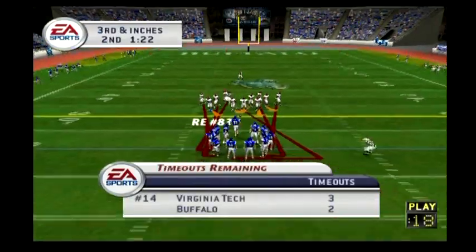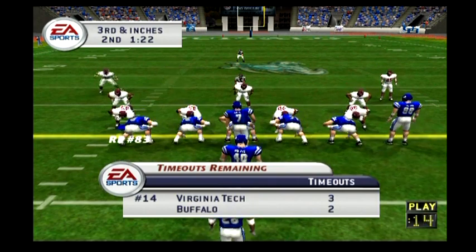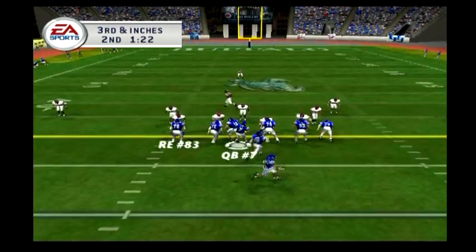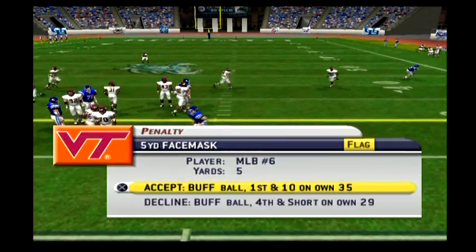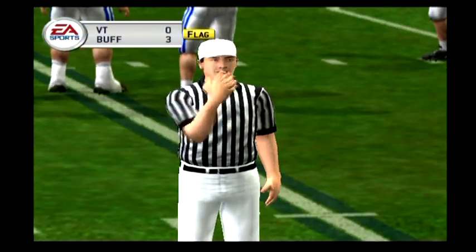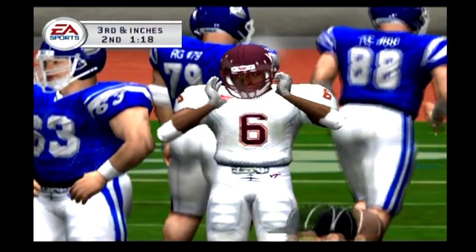Third down, less than a yard. Ball on their own 30. Buffalo comes out with an I formation. Number 7 steps back to pass. Complete. There's a penalty on the play. Number 6 tackles him for a loss on the play. We've got an inadvertent face mask on the defense. 5-yard penalty. First down.